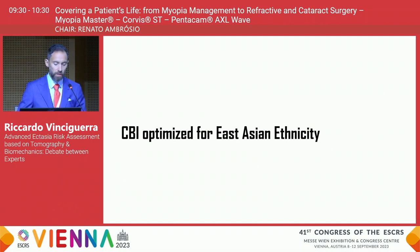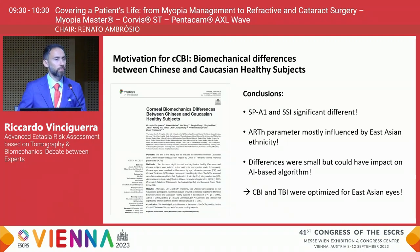And to wrap up, I'm going to show a paper that I'm really proud of, which is the optimization of the CBI for East Asian ethnicity. This came from an idea that our Chinese colleague had, that the CBI was not performing as well in the Chinese population. So we had a conference call all together, and we decided that the first thing we needed was to demonstrate that in a healthy population, there is a difference in corneal biomechanics. And that was published back in February 2022. And we showed that thickness parameters, so the ARTh, and stiffness parameters A1 and SSI were significantly different between Caucasian and East Asian populations, in particular Chinese.